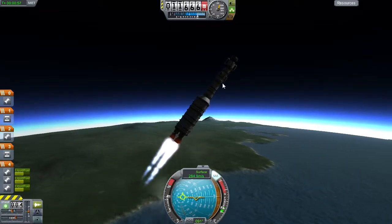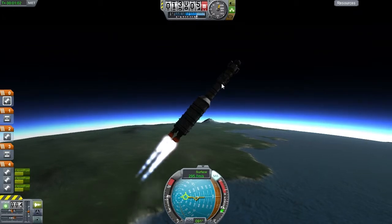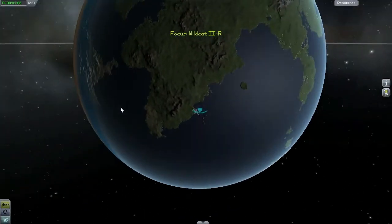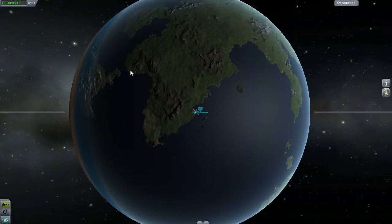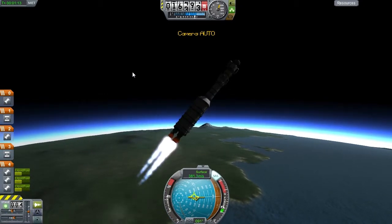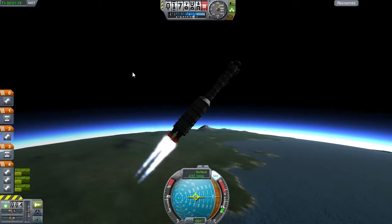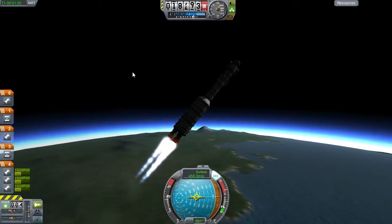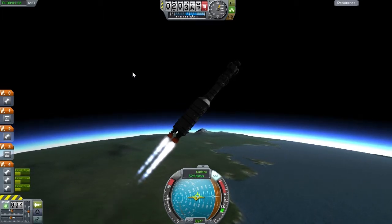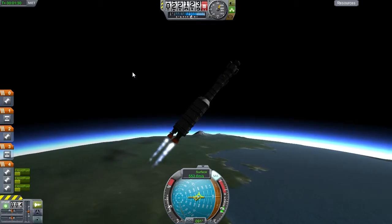to the right just a tiny little bit. So there we go. It's actually, wow, that's actually pretty good. Can't say I'm not happy with that one. Alright, so we are picking up tons of speed right now. Can throttle back a lot.